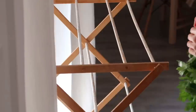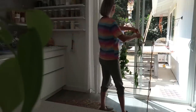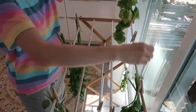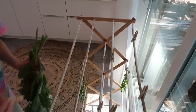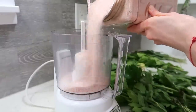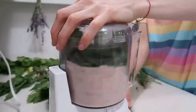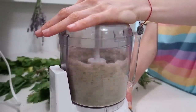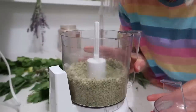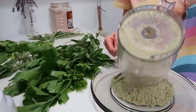But basically I just washed all the herbs and I dried off the water a little bit, and then I put the salt into the food processor with these herbs. What is happening is the salt preserves it, and also the herbs infuse the flavor into the salt and it tastes really amazing. I'm not really a big fan of dried herbs in general, but with this method of preserving them with the salt, it has more flavor and fragrance.